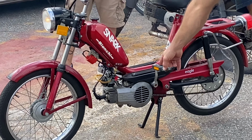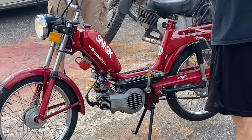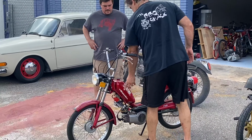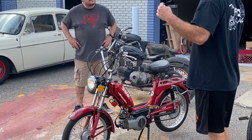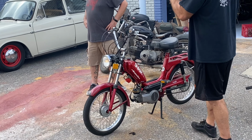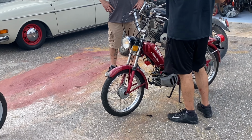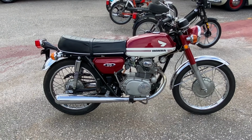It has a Minarelli V1 engine, which Minarelli sold back in the 70s. My start was actually made by Bianchi. Bianchi became Beta. That one that I showed you up there that said Bianchi, Giuseppe Bianchi Beta. So what they were doing is they were all making their own little frame.